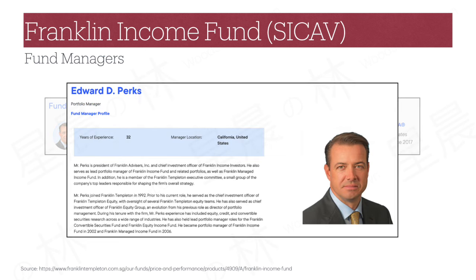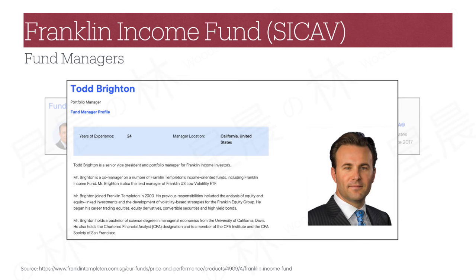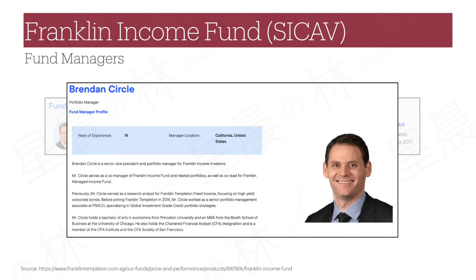Edward is the lead portfolio manager and has been managing this fund since 2002. He is the CIO of the team and also sits on the executive committee of the firm. Edward joined Franklin Templeton in 1992 and is experienced in various asset classes and industries. Todd started co-managing the fund since 2017. His experience tilts more towards equity investments and volatility-based strategies. Brandon started co-managing the fund since 2019. His experience appears to be more focused on investment grade and high yield credits.